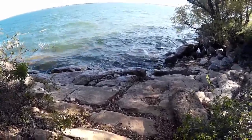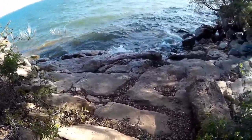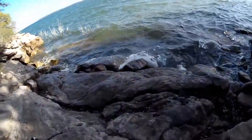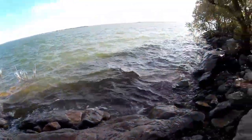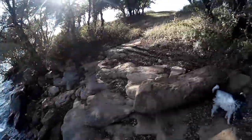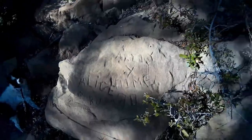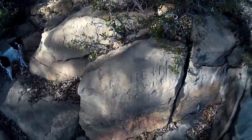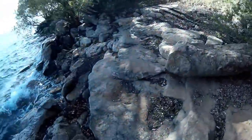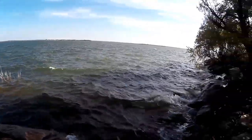It's a windy day today, but this little cove with all of these big boulders, it's pretty cool. I like this. Smashing the waves up here. What's that? Oh, you've already been down here. Oh yeah. Hey, these are like modern day petroglyphs. Ooh, petroglyphs! Oh my, look at this. Petroglyphs! Ooh, English! It's in English!